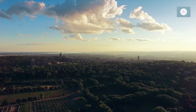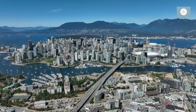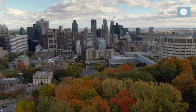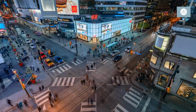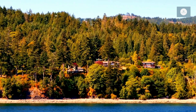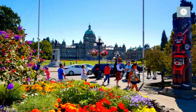Minimum requirements. Before we dive into the specifics, let's understand the minimum requirements for the Federal Skilled Trades Program. To be eligible, you must meet specific criteria related to your skilled trade work experience, job offer or certificate of qualification, and language proficiency. Skilled trades work experience. First and foremost, your skilled trades work experience plays a crucial role. Here's what you need to know.